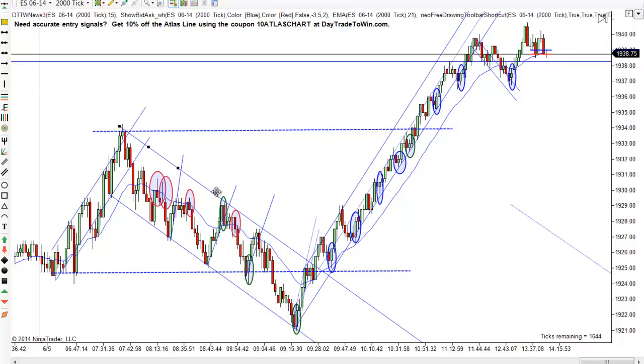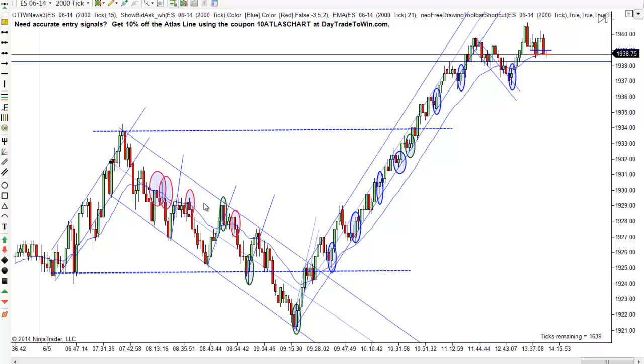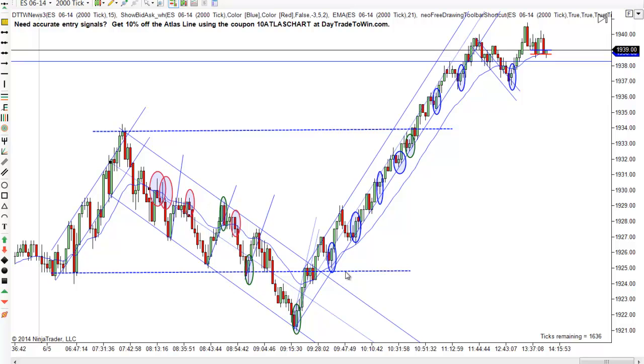And of course, we did get something to set up off of it right there, and again right there, and you got a second entry there. So at that point, I'm thinking, well, maybe this is just a bigger channel with a midline, and it still could be, and it's just the buying was too strong. But I'm guessing this was probably a spiking channel now that it's all said and done.